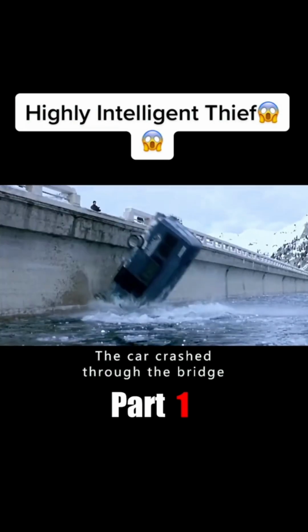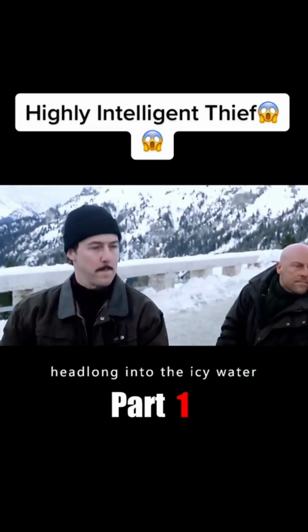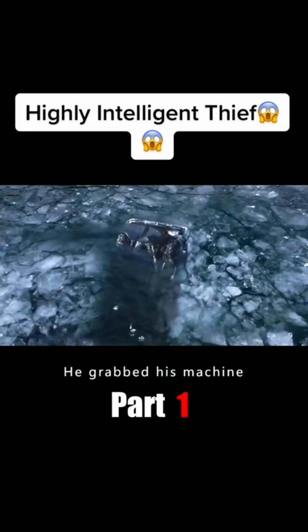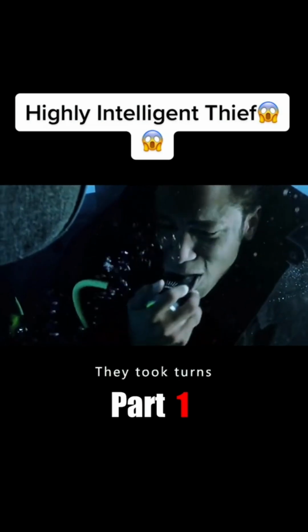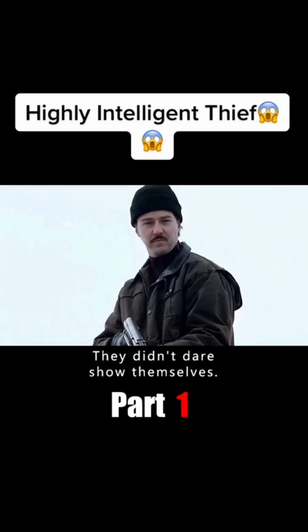The car crashed through the bridge. The car plunged headlong into the icy water. Tom saw this. He grabbed his machine gun and fired into the water. A couple of men pulled an oxygen tank from the car. They took turns taking oxygen underwater. They didn't dare show themselves.